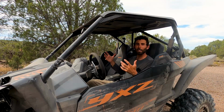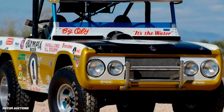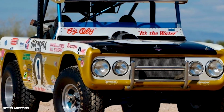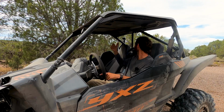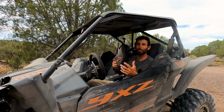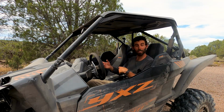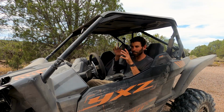The radiator reminds me of Big Ollie, the off-roading Bronco that Parnelli Jones raced in Baja and recently sold for, what was it, $1.6 million, and then someone took it back to Baja and flipped it over. Because we got the radiator right here, like Big Ollie. The exposed engine makes me a little nervous. Yeah, it's cool to look at and maybe it's a little easier to work on, but what about all the grit and grime that can now get in there because it's not enclosed?